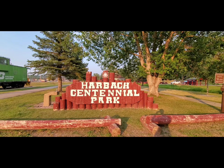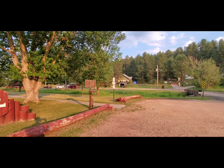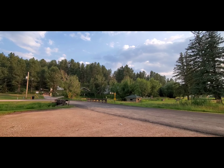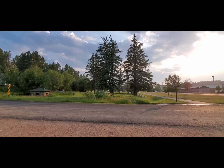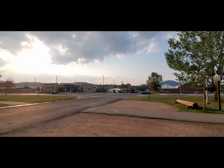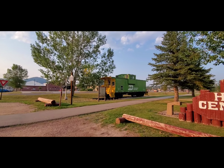Here is Harbach Centennial Park, and right next to this, of course, there's a neighborhood out there. And this is right next to the Veterans Park, a short walk. And of course downtown, the Visitor Center. And over here, a train car rather.